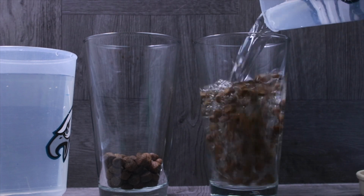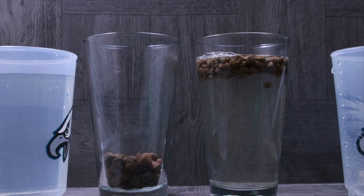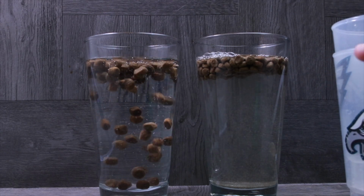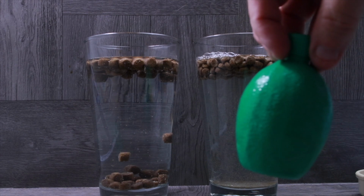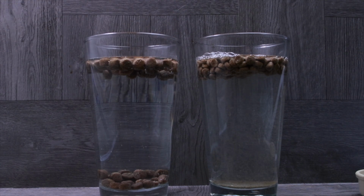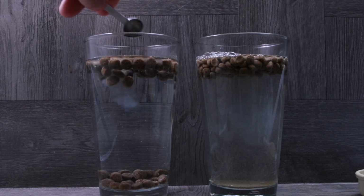2 cups of water from the trusted Eagle's glass. And someone made a request that I actually measure the lime juice. So I am measuring 1/4 of a teaspoon of lime juice, which is about the same that I did before, but now it's measured equally.